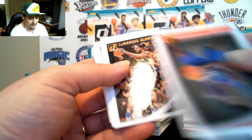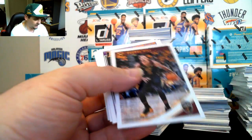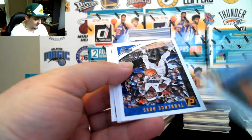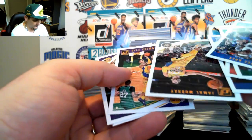Shai Alexander. Mo Bamba. Wendell Carter Jr. Moritz Wagner. Diallo. I thought that was a parallel then.